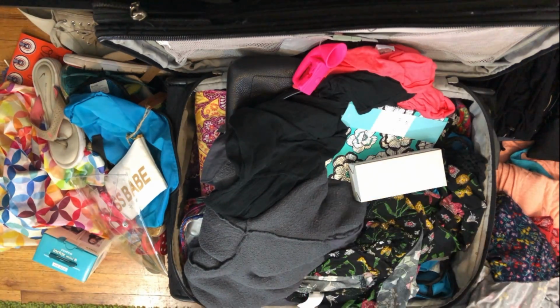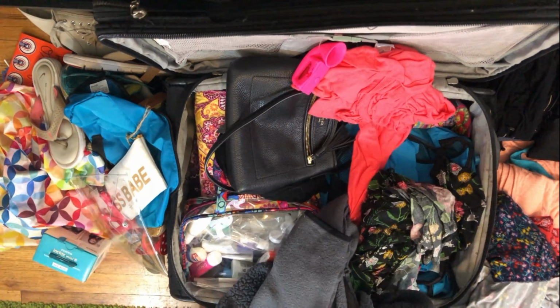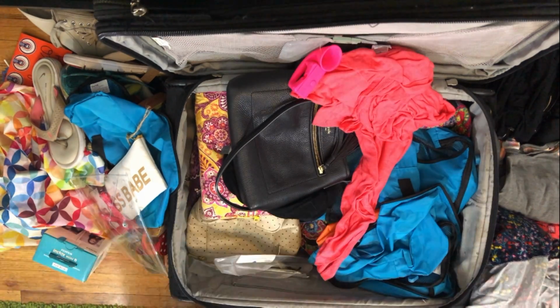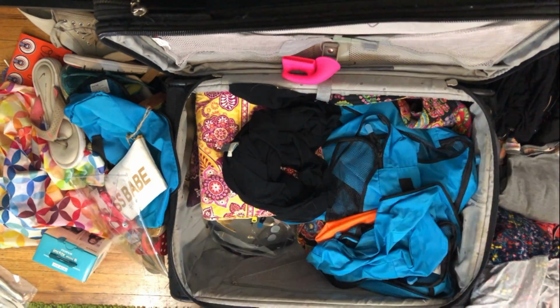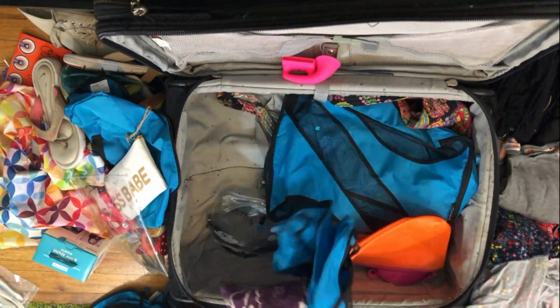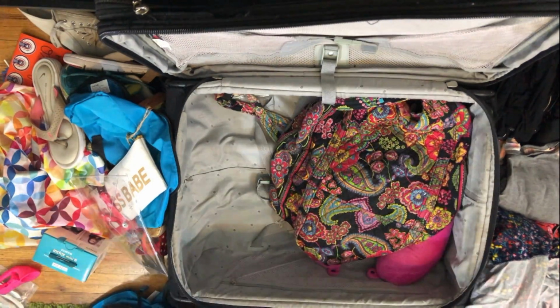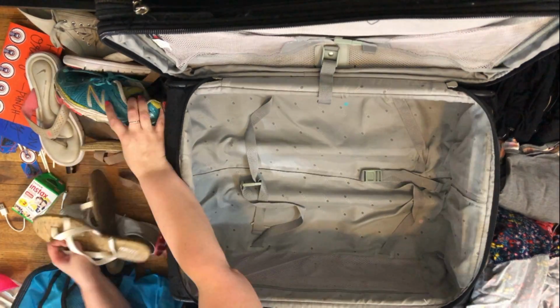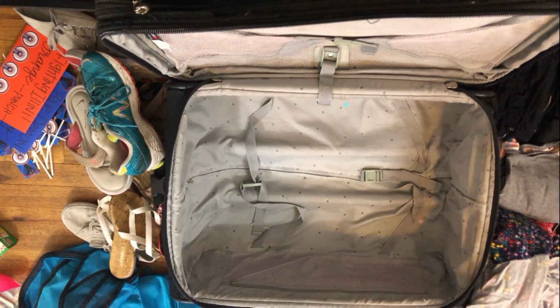And I pack sort of throughout the week as opposed to just a day or 2 before. But then, of course, my first task when I'm ready to actually pack is to fold and organize everything that I've thrown in the suitcase over the course of the past week or so. All right, everything is out and in piles all over my living room. So now it's back to the list.